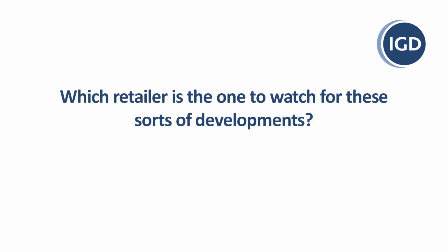Which retailer is the one to watch for these sorts of developments? Very much depends what sort of developments. Out of the breadth of different things that I've shared with you, Walmart would be a good one. And there were a couple of examples in my deck around Sam's Club and different things that Walmart's doing, the in-store robots as well for shelf scanning.